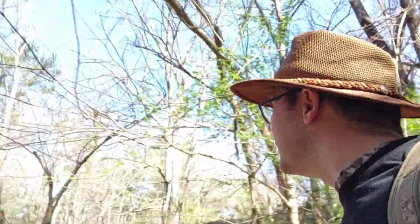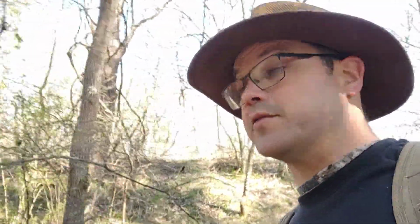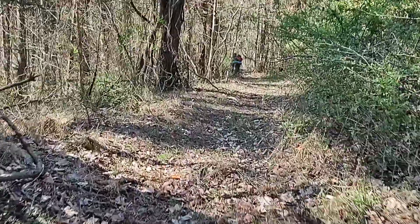Definitely a little bit rough. Yeah, there's lots of down trees. So coming around the bend here is actually kind of rough. A lot of trees blocking the path, a lot of thorns, but I kind of like it. Nice wild trail. A little bit different from the norm, where everything's just trampled down. So if you want a wild trail, this is pretty good.